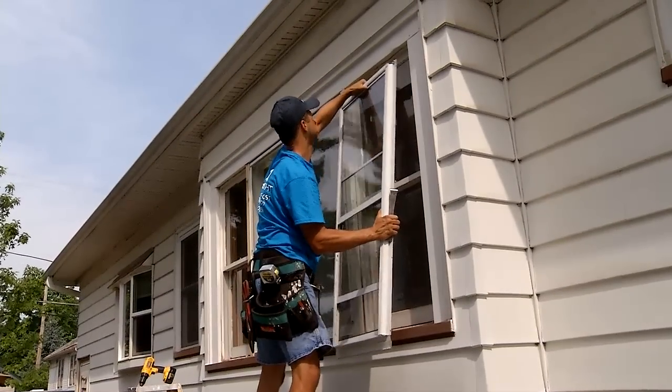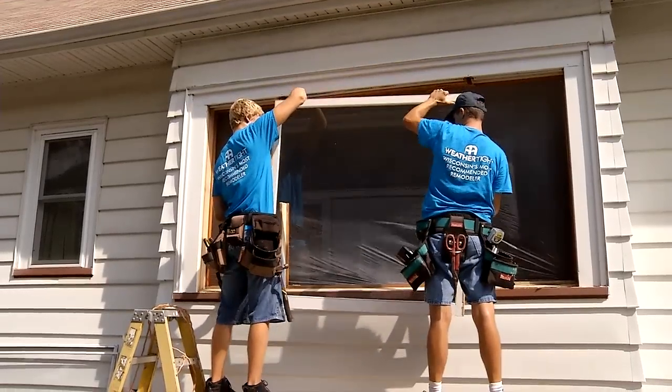So our WeatherTight crews have prepped the opening now. We've removed the storm windows, we took the double hung window out, we took the picture window out, and we cut through the mullions, and we've prepared the opening to receive this brand new window that's going to be lifted right into the opening. So let's take a look and see what they're going to do from here.